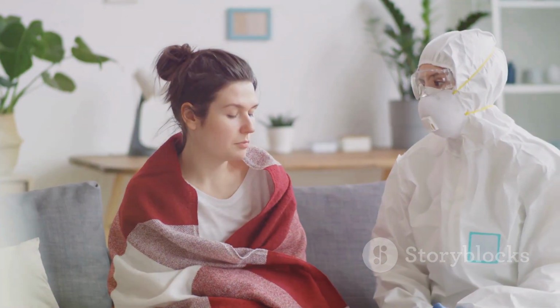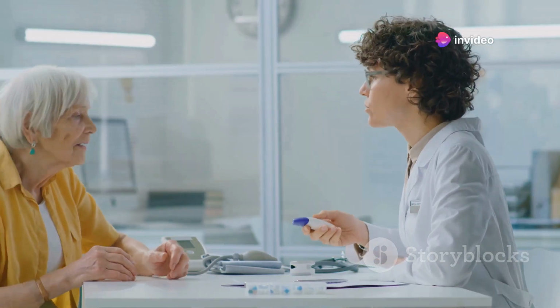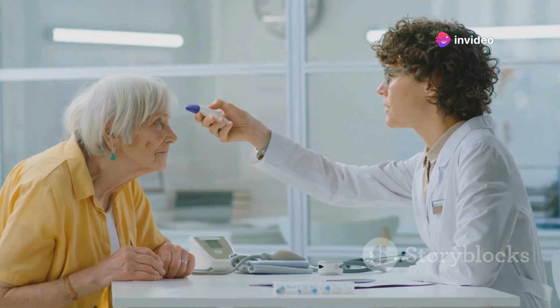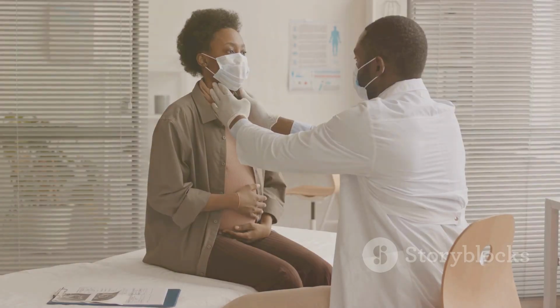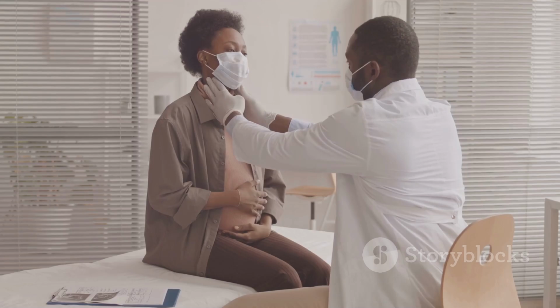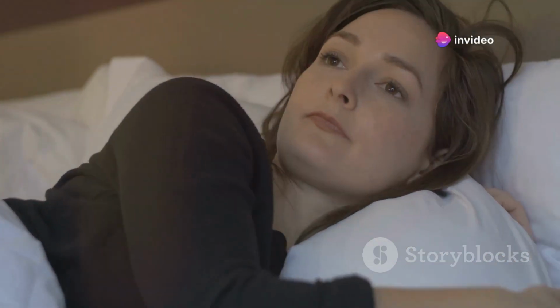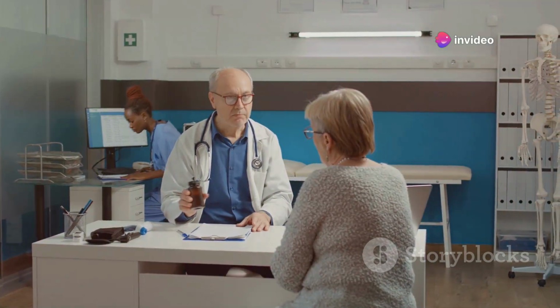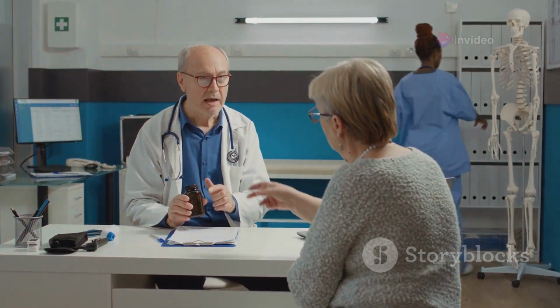Many people experience flu-like symptoms during acute HIV infection, which can be mistaken for other illnesses. These symptoms can include fever, which is one of the most common signs, headache, sore throat, which can be quite severe, swollen lymph nodes, rash, which may appear on various parts of the body, muscle aches, and fatigue, making daily activities challenging. These symptoms are the body's natural response to the virus, as the immune system tries to fight back.